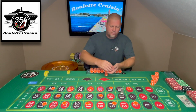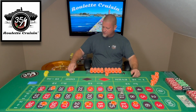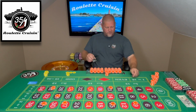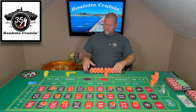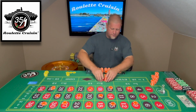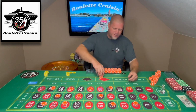Let's see, let me keep these right here separated so we can kind of see what bet we should be on. Okay, 0. Okay. So that's going to be a 26 chip loss. So there's 20. Okay, 26 chips right there. And we've got to go up 1 chip each now to make it 3 each.